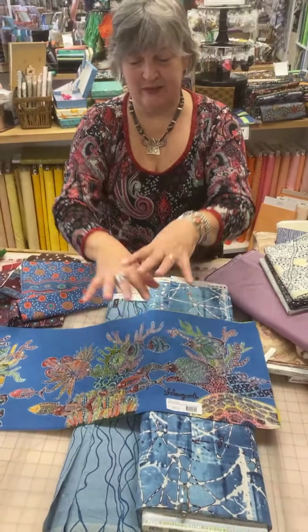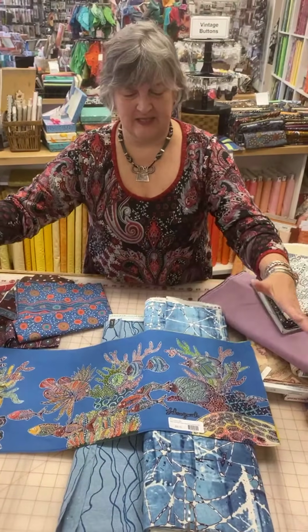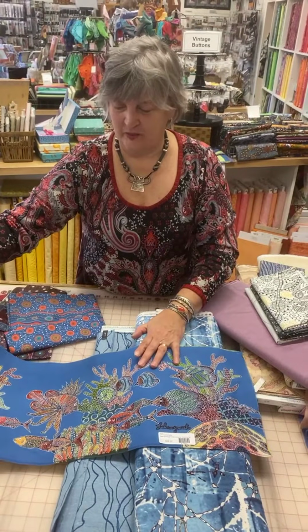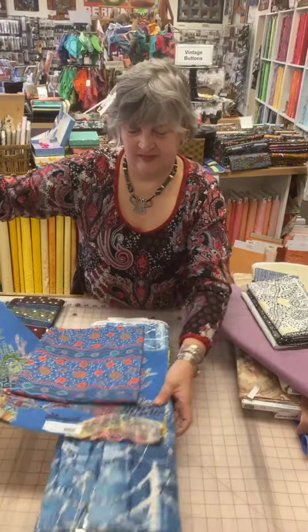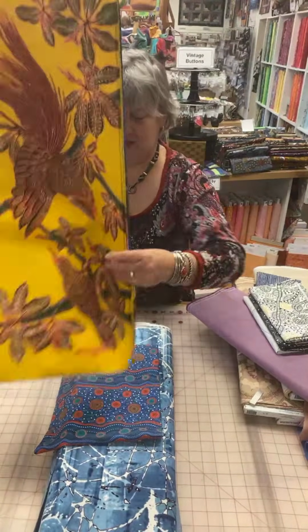All right, so there's your fish. Lots of ideas. I would think that this is a great one that you can play off a lot of those colors. All right. So hopefully that helped.